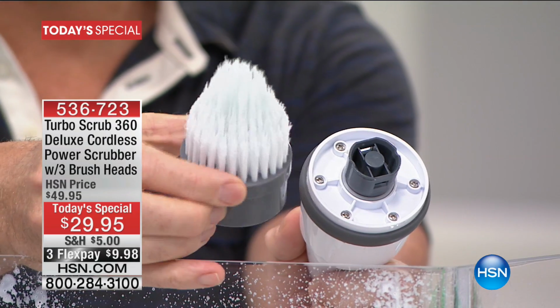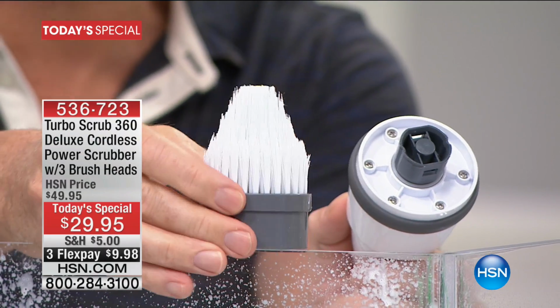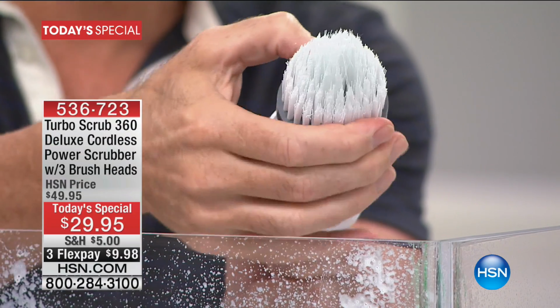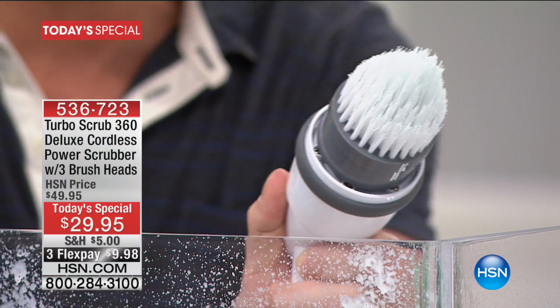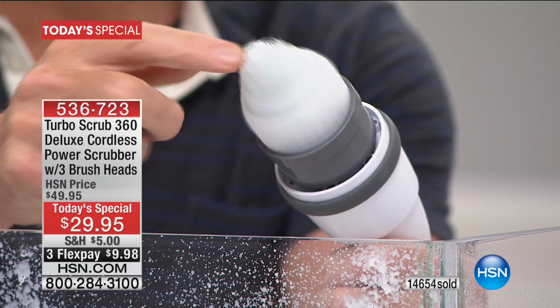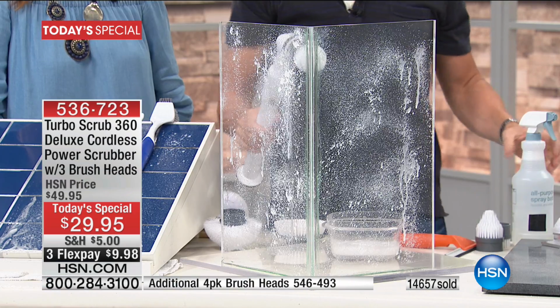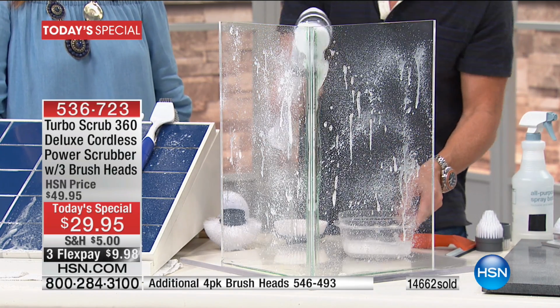We don't want to bust a nail or a knuckle cleaning, right? Those days are over, because this is going to save your nails. I'm talking about saving your back, saving your knees. This is now going to save you the work. It's the cone-shaped corner brush. You turn it on, it starts to spin. All the power is right in the nozzle here. This will clean without scratching. It's absolutely phenomenal. I'll just wet it down a little bit so you can see what I'm talking about.